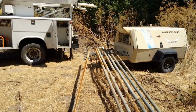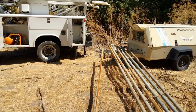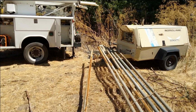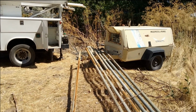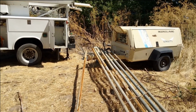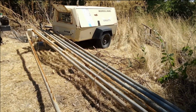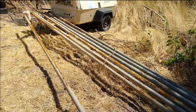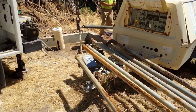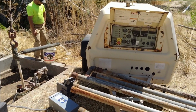So we're over here now by the pump truck and the well, and we've got their generator running and their pump truck's running, so we've got a little bit of noise here in the background, but I'm hoping you can still hear me. I'm going to walk you around here and show you what's going on. What you're seeing in front of us is the pipe that was pulled out of this well. And currently, what they're doing, and I'll walk you back through this, you can see the water pumping out of the well that's right here.